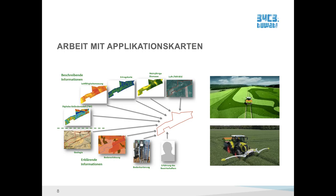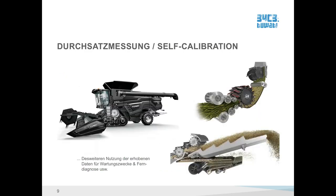And while it's driving, in real time, it can adjust the amount of fertilizer that it puts out at the back of the car.